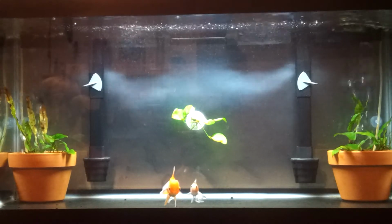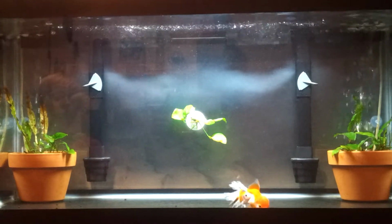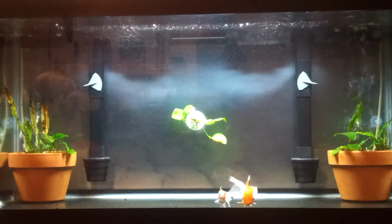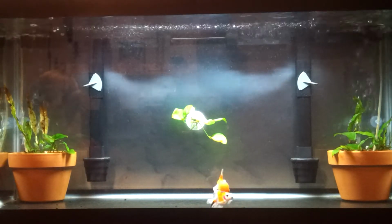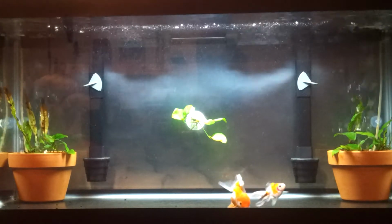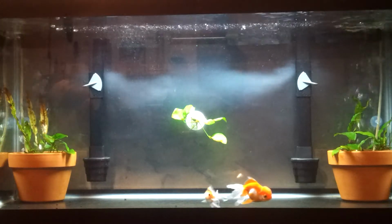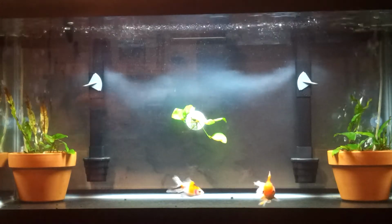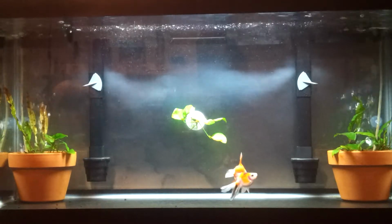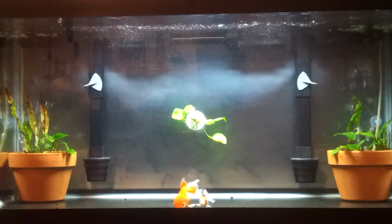So that's algae. A lot of people have the magnetic glass scrapers, and I have one of those too. It's really handy. More decor would be plants. I have real plants in here. I have Java Fern and Anubias in the 2 pots, and then Anubias in the middle. The Anubias is the Anubias nana.